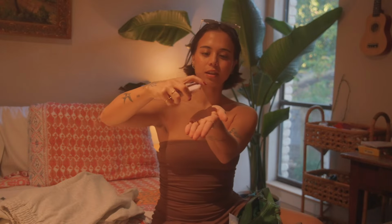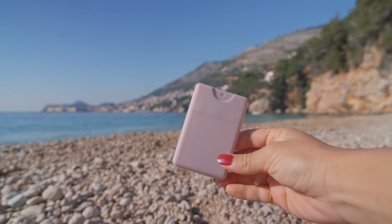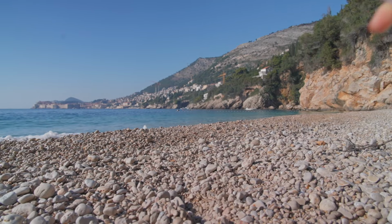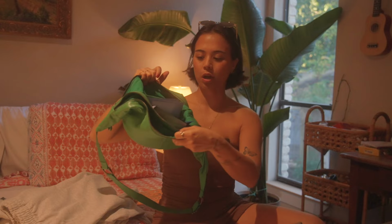And then I have this hand sanitizer. Really good for airports so you don't get sick. I always am prone to getting sick while traveling. And this is a lavender smell, lavandula. It smells really good. This bag has 2 pockets. So one pocket's here, the second pocket is here.